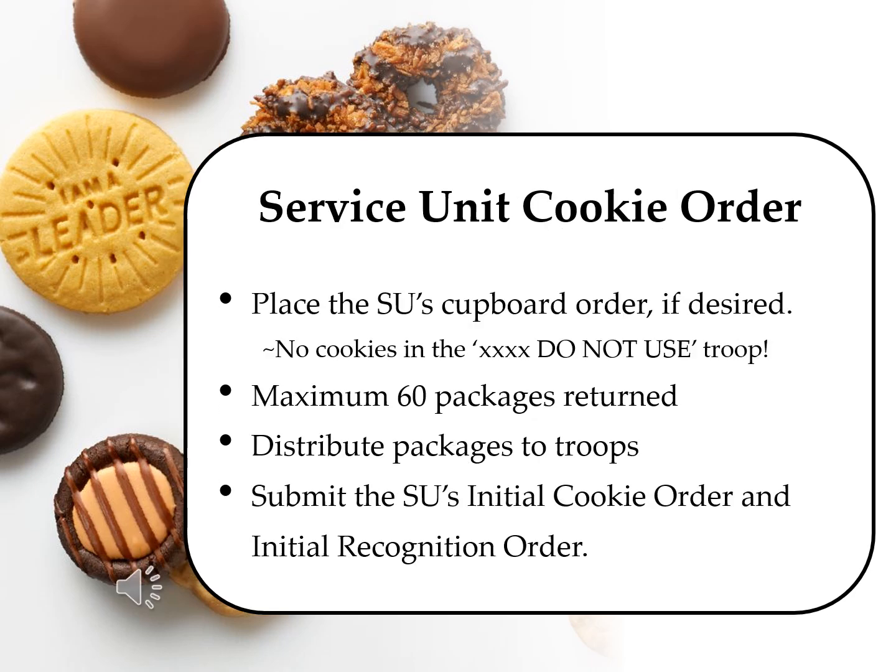If the service unit wants to place an order for a small service unit cookie cupboard, they can. These no-risk cookies are intended to allow service units to help fulfill cookie orders placed after the initial order. Enter the cookie order by cases into the Service Unit Initial Order tab in eBuddy. Service unit cookies should not be ordered in the specifically created service unit troop, do not use.